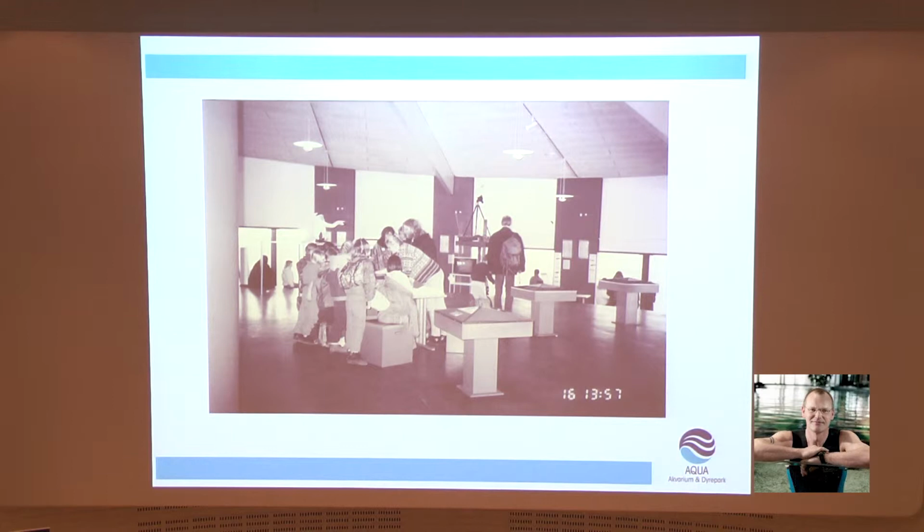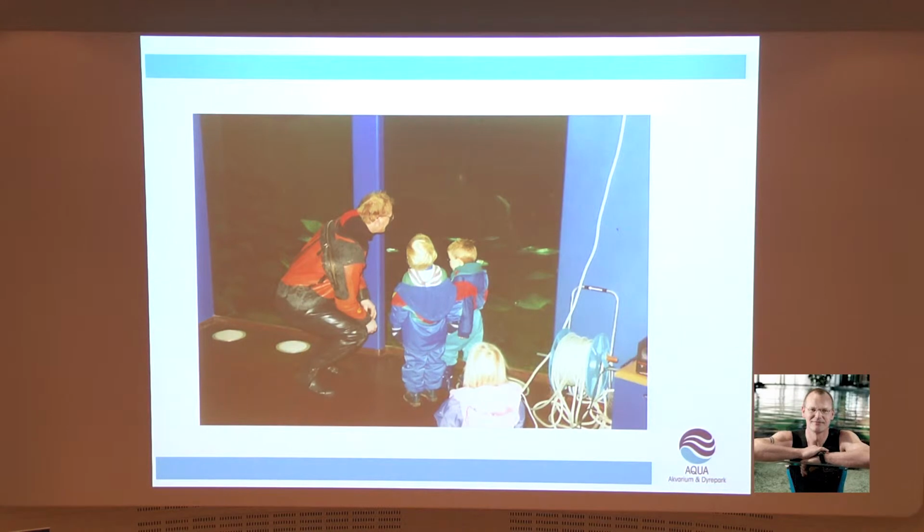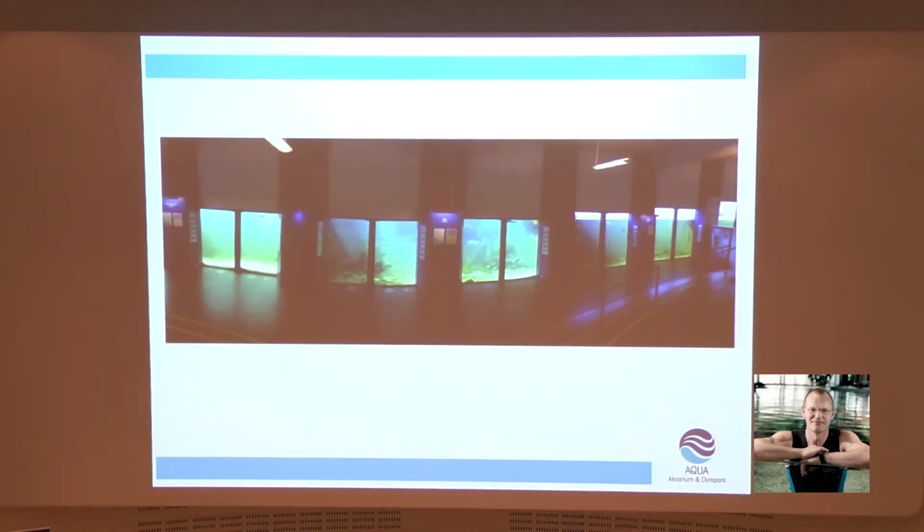We started out, as you can see here, with not many things inside the aquarium, not many exhibits. It was when the time was for black and white photos. We had nice touch tanks. We also had nice divers with a little more hair than now. But we still had this aquarium where the building is built into 5 lakes, showing different types of Danish freshwater systems.